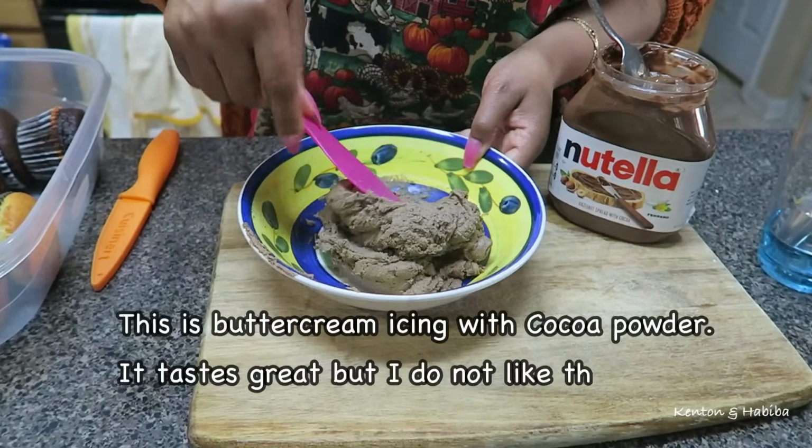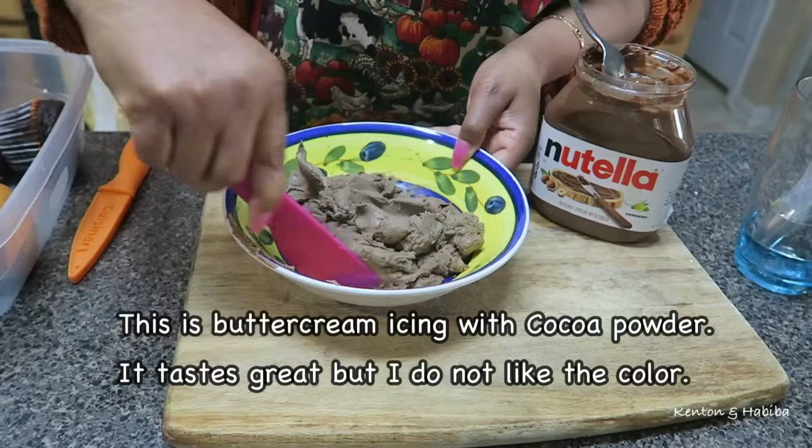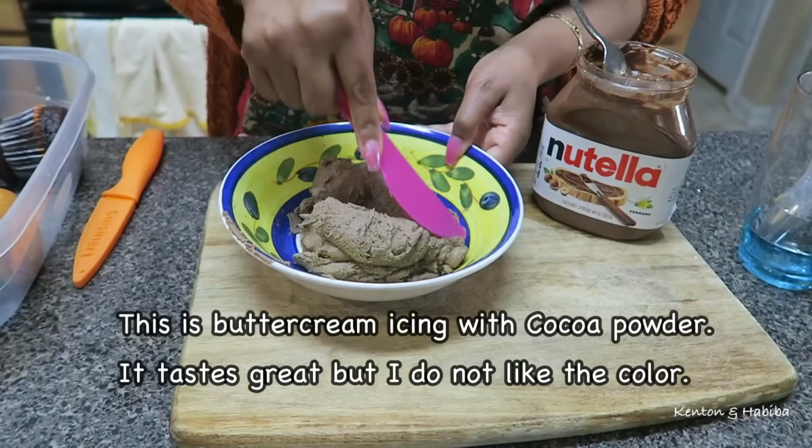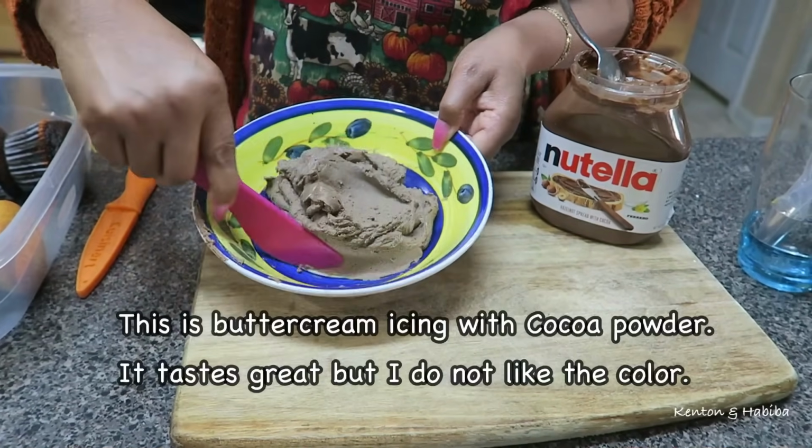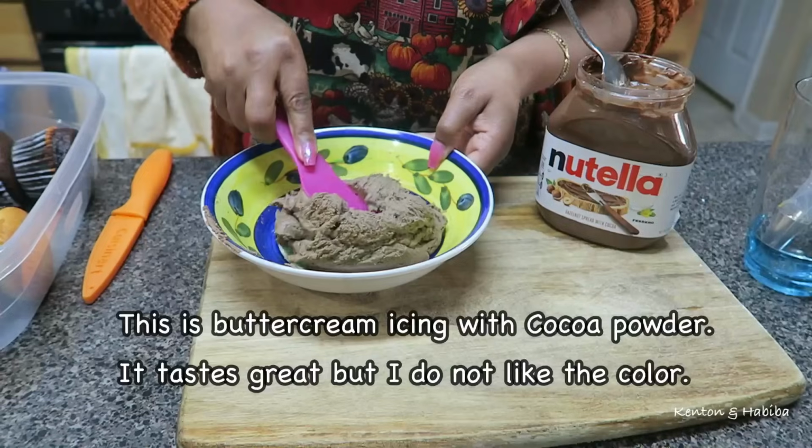What color does it look like, Enzo? Like greenish on camera. Yeah, really? Slightly green. I don't know. Like a bad poop.